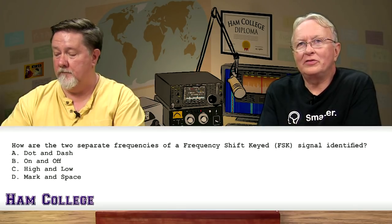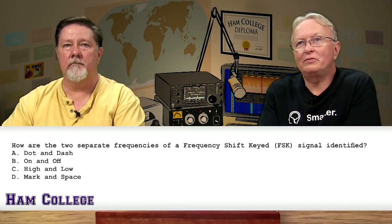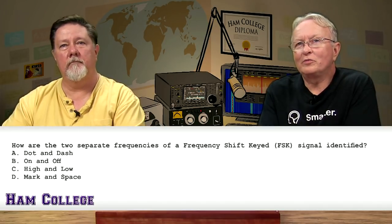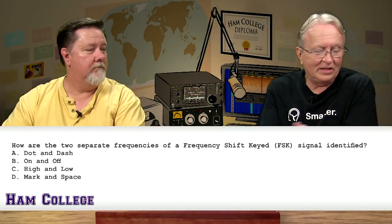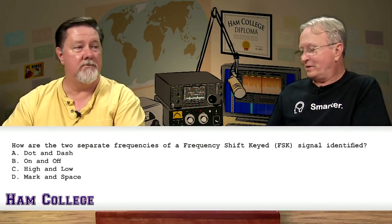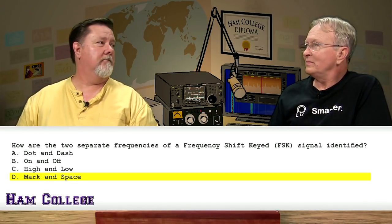Dot and dash. No, that would be CW. On and off, that would be digital. High and low, that would be digital. Mark and space seems familiar to me. That's what everybody's saying over in the chat room, so I think I'm going to go with that. Well, everybody in the chat room, they were right. They nailed it. Mark and space.